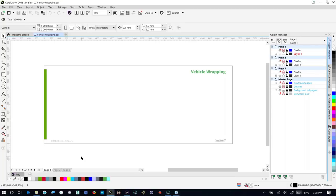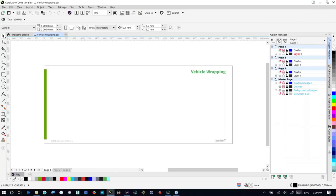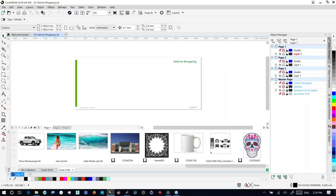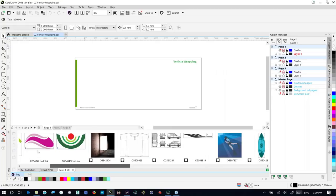So what I like to work with is the tray. Of course the tray lives over here. If you click on this little plus icon to bring up any of your Dockers, you've got the tray. What I've done simply is I've moved the tray to the bottom of my window, and I've just got it nested down. You'll see that it's exactly the same as what I'm seeing in Corel Connect. It needs a couple of seconds to refresh if you make changes, but it's fairly quick.